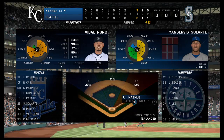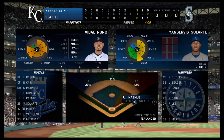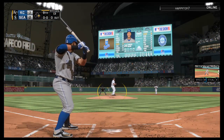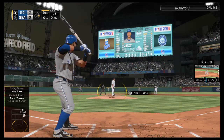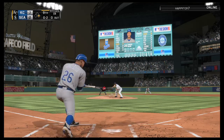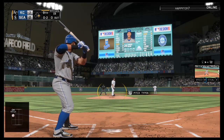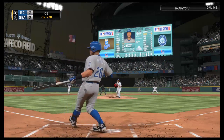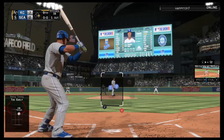Yonhervis Solarte stands into the box. He could really use a knock here. 0 for 3 in the game so far. Couple of righties starting to loosen now in the bullpen. Ready to deliver. Here's the first pitch. And this is fouled back and out of play. Think he held up in time, but that becomes moot as it's a called strike 2. And a big cut at the breaking ball, but he comes up empty, and that's the first out.